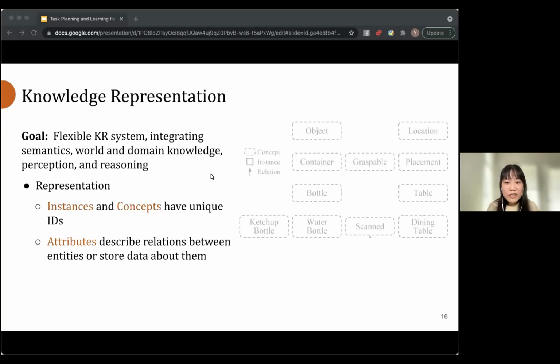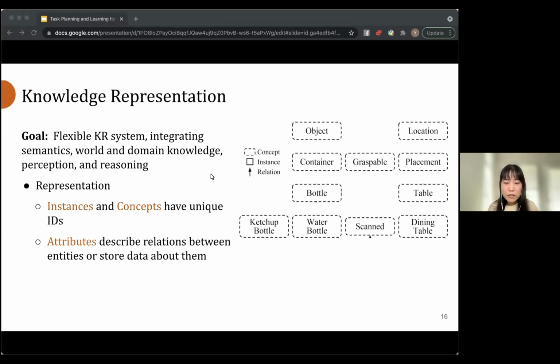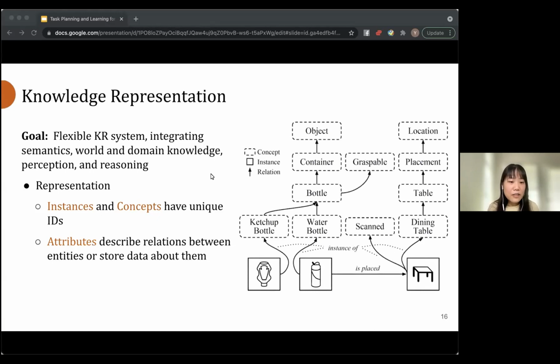Here is a visualization of our knowledge representation system that's sort of a core component in the whole solution. The representation has instances and concepts that have unique IDs in a database. So an instance is like when the robot saw a concrete instance of a ketchup bottle, and there's also the concept of the ketchup bottle or the concept of a table represented. And those things are linked together by attributes that describe relations between entities or can store data about them. Like, for example, this water bottle is placed on the dining table.